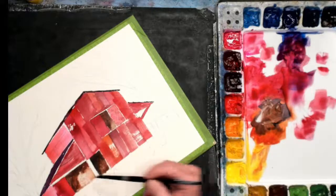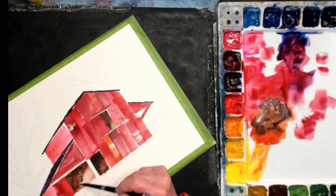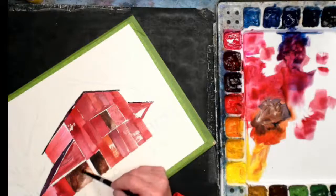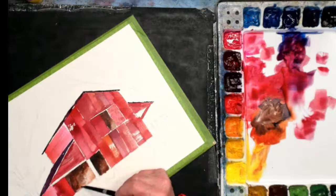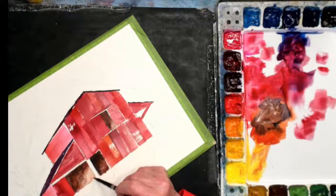And I can go back into the palette and add a little more color into that. You make it a little darker. You can always add color. It's always easier to make things darker than it is to make them lighter. Once you get the paint down, it's easier to darken it up than it is to lighten it.